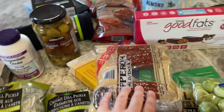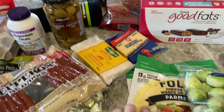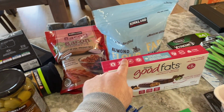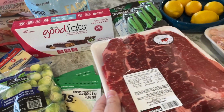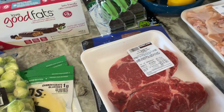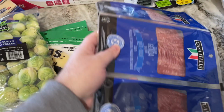I got some pepperettes. I got some Dubliner cheese, Gruyere cheese. I got the folio wraps, bacon crumble, almond flour, good fat bars, only because I want to test them on my blood sugar. Brussels sprouts. I got beef short ribs. I got strip loin steaks, ribeye steaks, chicken wings, and salami. That's it. I'm excited to have a stocked fridge since I just moved here and our fridge has been kind of empty.